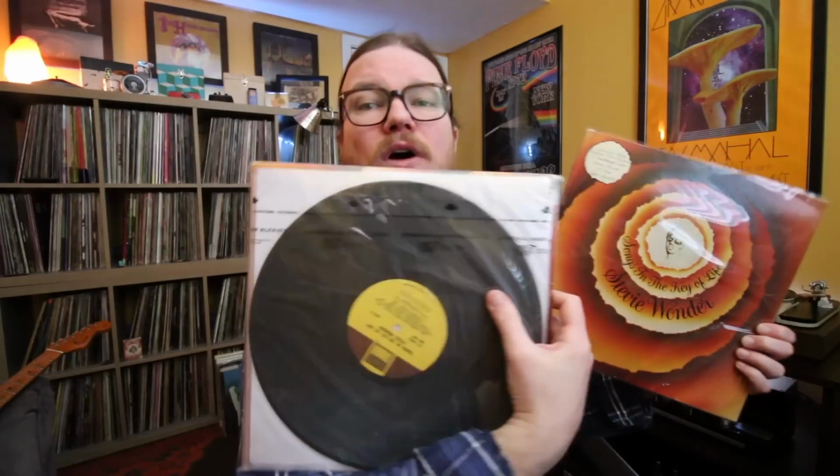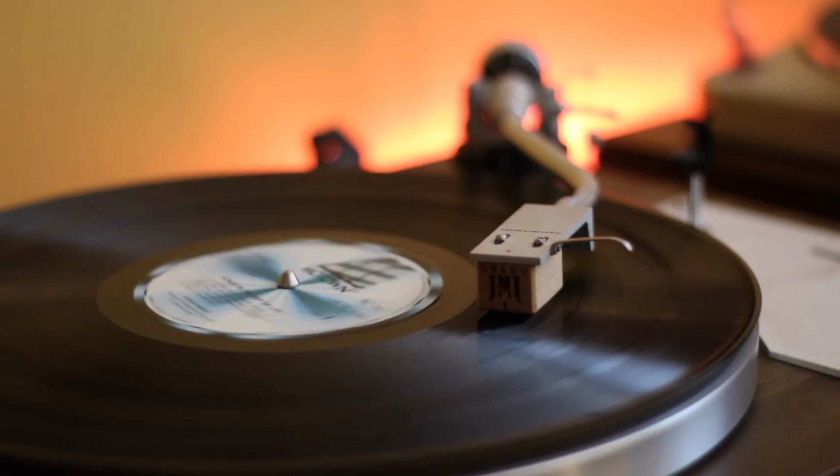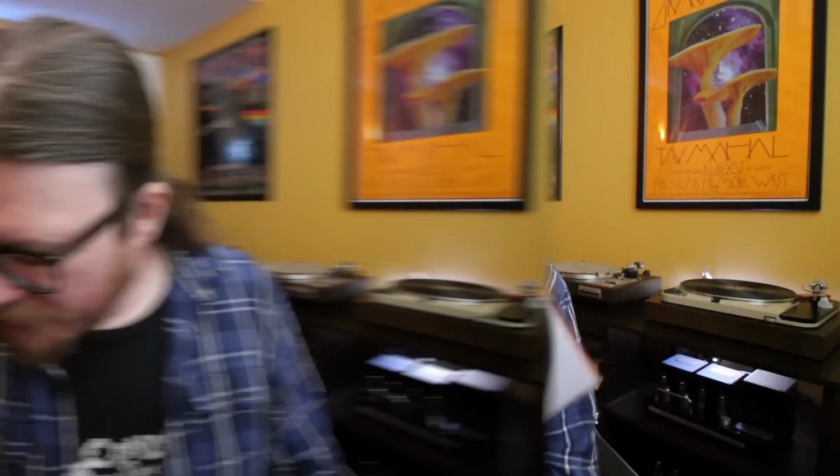How does it sound compared to the first US on Tamla? Sounds very good. It's kind of a toss-up. This is a little more tailored sounding. This is a little more open sounding. The cleanest copy you can find is the one that you would want. But in this case, we're going to go with the first US. It does sound a little more open, a little more airy, a little more natural. Both are very clean. They had this marked at $20. After the discount, I only paid $16. Very good deal.